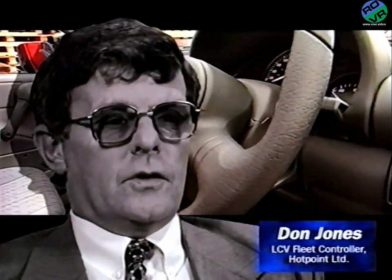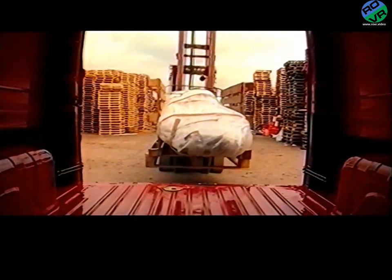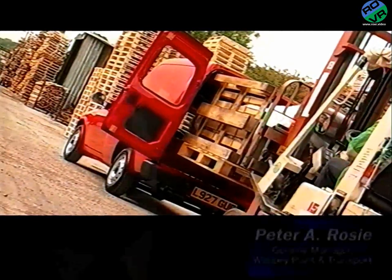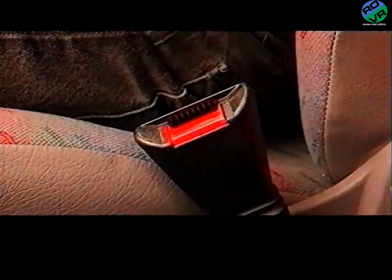First impressions were very, very good. Certainly we had the opportunity to drive the vehicle around the test track in all sorts of conditions, and I was very, very surprised at the ease of the driving position. It gives us maximum space, a very good carrying capacity, and overall I don't see any problem in it addressing our needs.